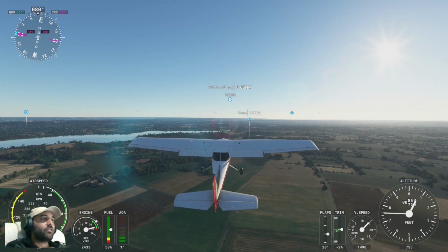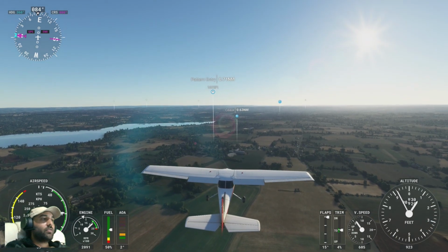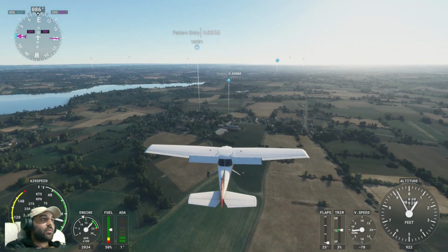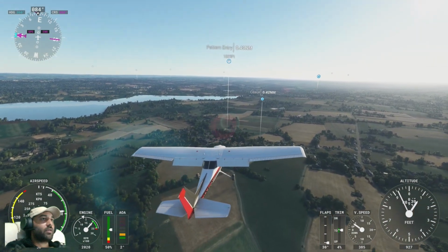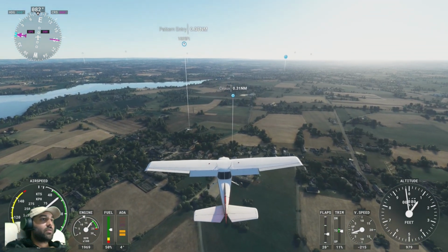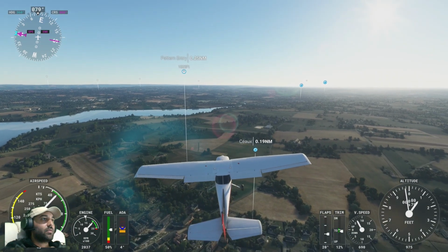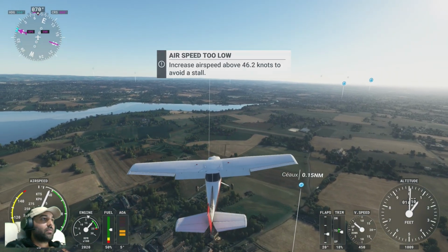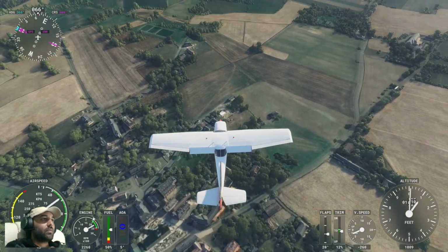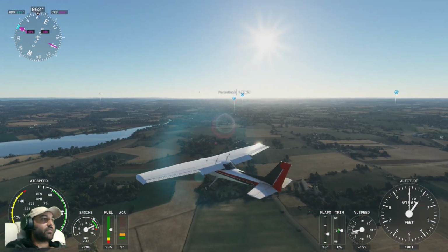Oh, I've got nothing to show me the pattern. Runway 21. It says pattern entry here, and I've got what I call ILS. I can't see anything. I've got no guidance to land. I don't know where the airport is. Christ.